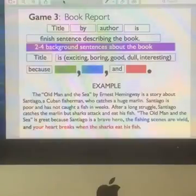And then evaluate the book. Is it exciting, boring, good, dull, interesting, great? And give a triple whammy. So you turn a book report into a persuasive essay. Let's go over that again. A book report is a persuasive essay. Title, author, say something about the book. Talk in general about the book. Background information, then a triple whammy. This book is great, boring, mysterious, and give your 3 triple whammy reasons. You see the beauty of that.